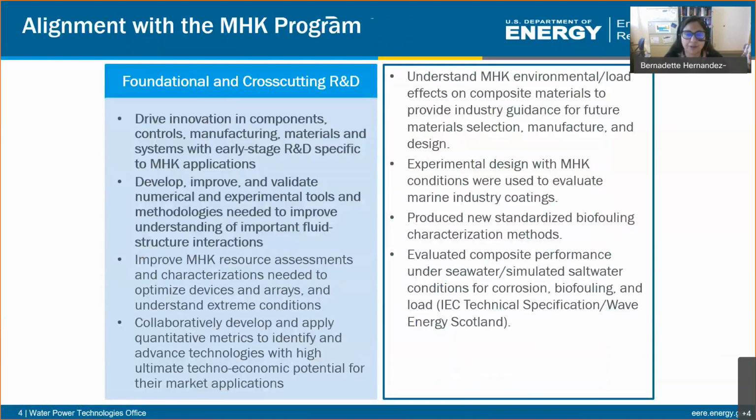And just to give you a brief overview of where those fall, part of our program is to understand the environmental and loading effects on composite materials and to also provide industry guidance for future work. We're doing a lot of work to understand our experimental designs and make sure those fit the marine energy conditions that are required and are very different from the shipping industry. We're also exploring new standardization methods for our biofouling and characterization methods. And finally, we've done a lot of work to evaluate composite performance in seawater and simulated seawater conditions, looking at those environmental effects and trying to see how these could eventually fit into the IEC technical specification and Wave Energy Scotland types of specification requirements.